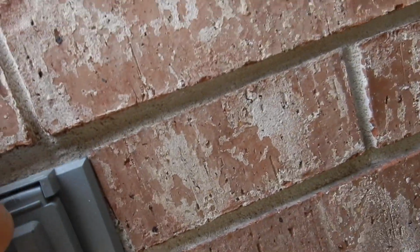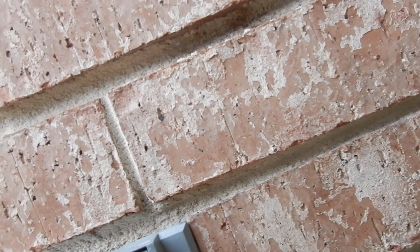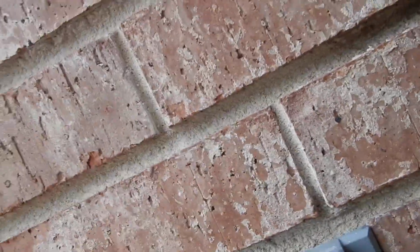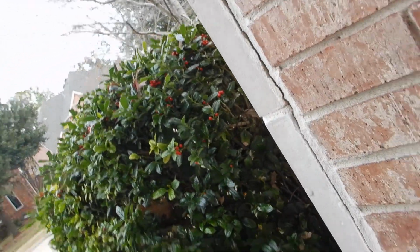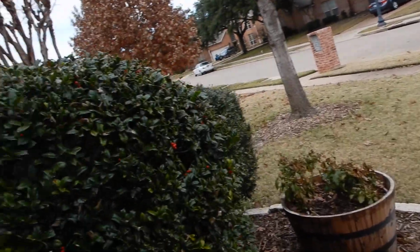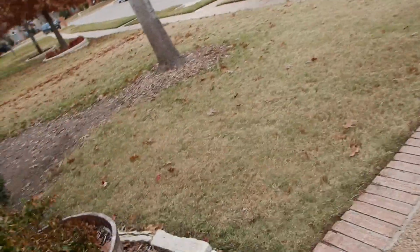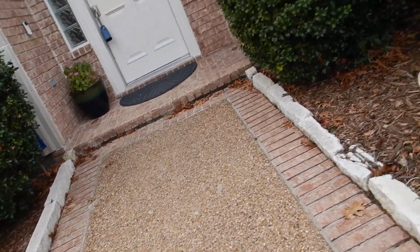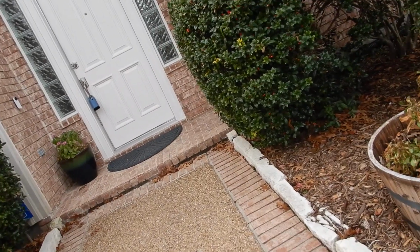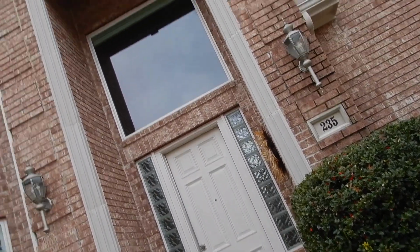What's going on here? No GFCI. And hot neutral is reversed. Get my notes out. Front portico receptacle is not GFCI protected, and it's got reverse polarity. And gaps around the masonry details at the front portico.